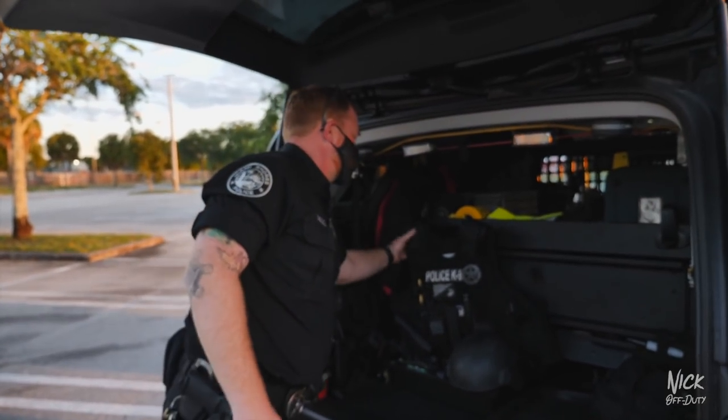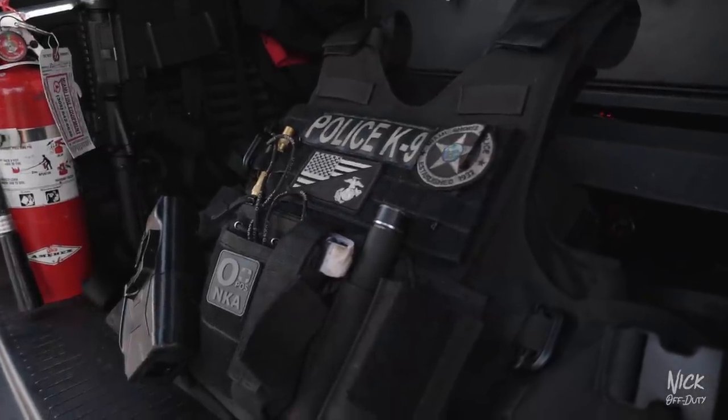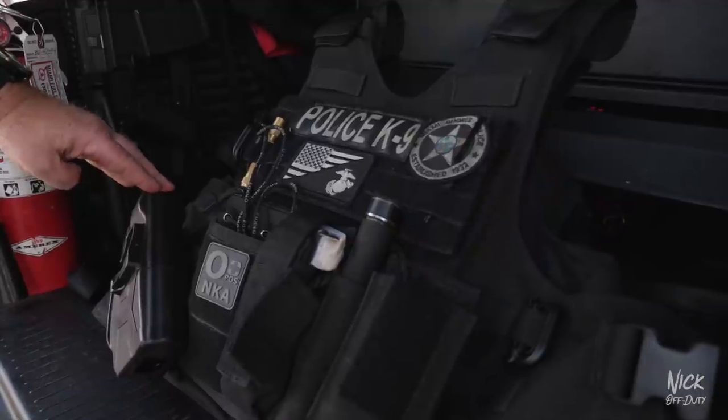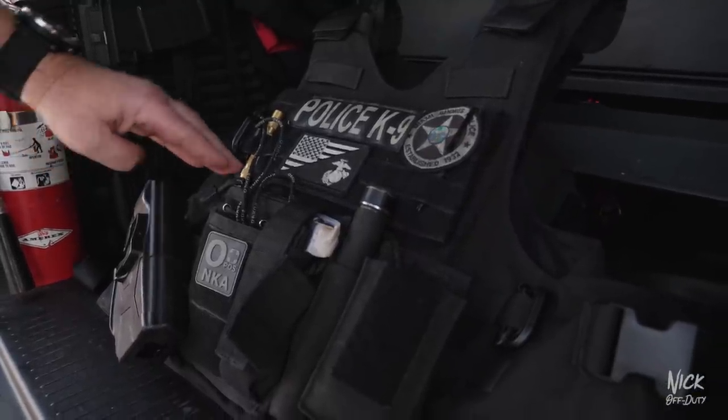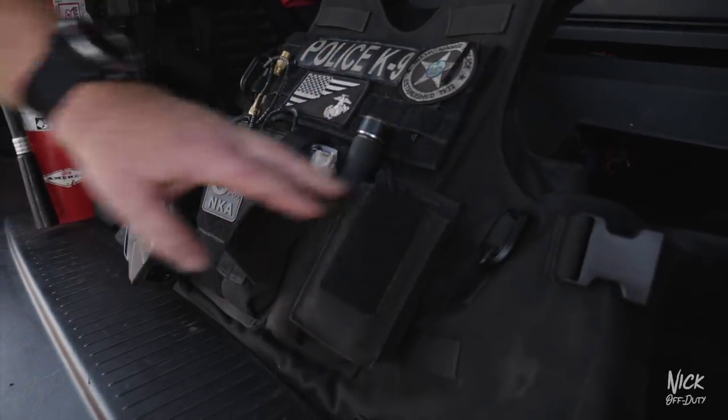First thing first is the TAC vest, rifle rated. I carry my taser. It goes on the TAC vest. I like it up high and not down low. Some pockets, a tourniquet, and an ASP, and another radio pouch for the radio to go in.